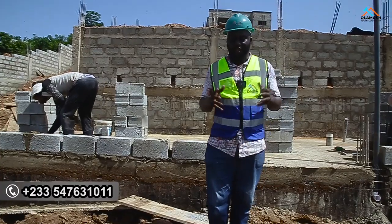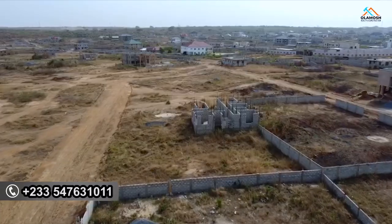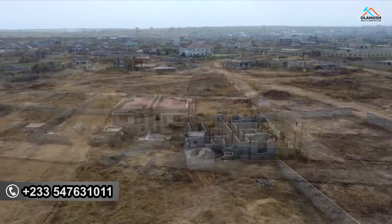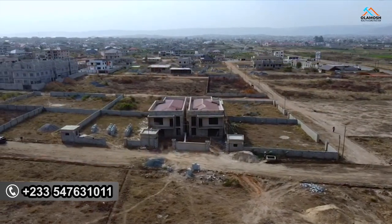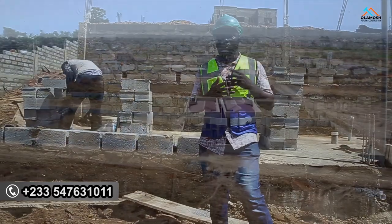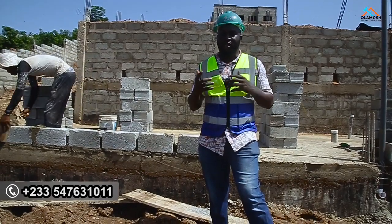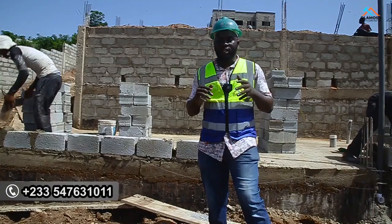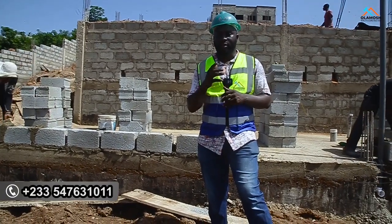So the last place is Katamanso. This is a very great location around the data center and the elegant homes. So we have beautiful land over there where we have modern contemporary buildings springing up left and right. So I advise you, the best time for you to invest in land is today. So the earlier, the better.